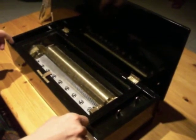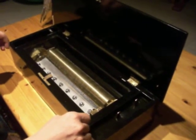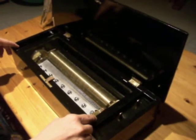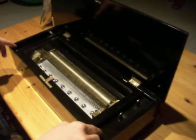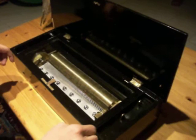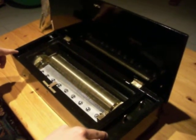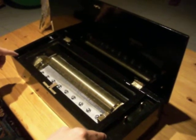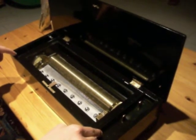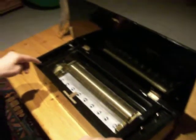The cylinder plays 8 tunes, and also it has mandolin expression or mandolin effect, which means that some teeth are tuned for the same note, and when these notes are playing after another quickly, it sounds like a mandolin. That's why it's called mandolin effect. Most of the collectors know this effect from old cylinder music boxes.